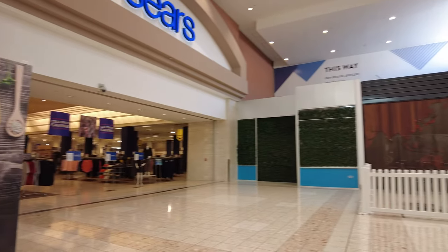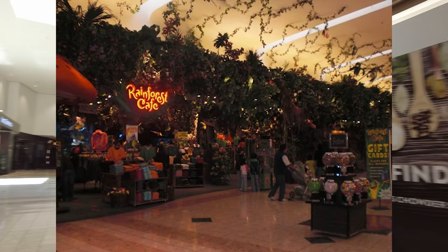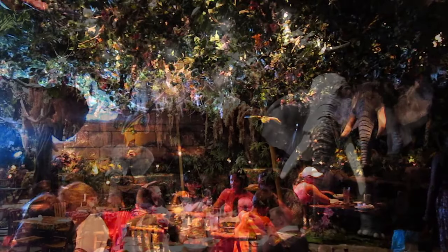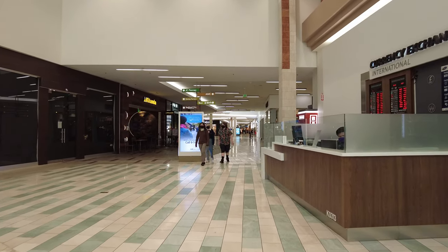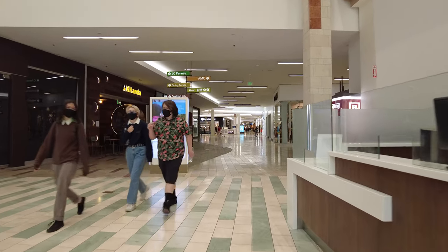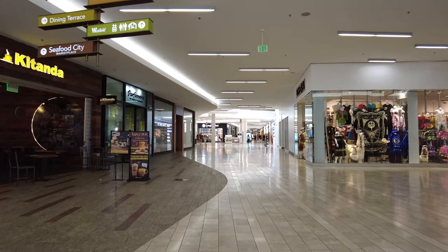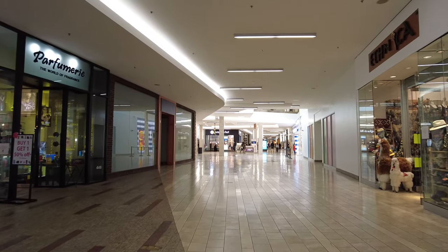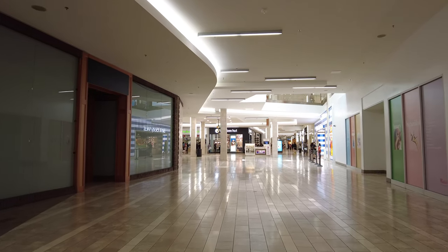Okay. On this wall used to be a Rainforest Cafe, and they had all this decoration, well, tried to make it look like a rainforest. All this stuff hanging from the ceiling and everything. But I took a different route because of security, so. But they more than doubled the size of the original mall. That was in 2006.